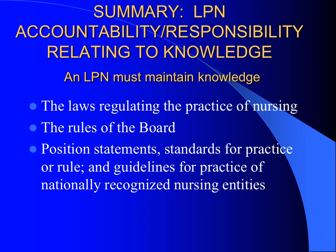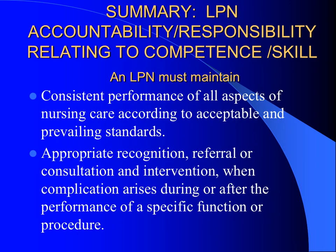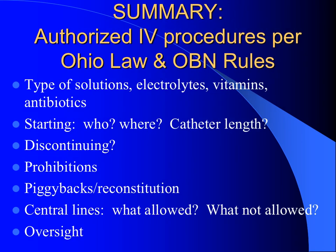An LPN must maintain knowledge of the laws regulating the practice of nursing, the rules of the board, position statement standards for practice or rule, and guidelines for practice of nationally recognized nursing entities. An LPN must maintain consistent performance of all aspects of nursing care according to acceptable and prevailing standards, with appropriate recognition, referral, or consultation and intervention when complications arise during or after the performance of a specific function or procedure. The LPN should also know the information provided by Ohio law and Ohio Board of Nursing rules.